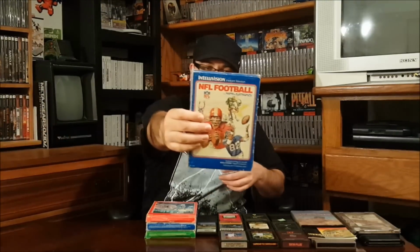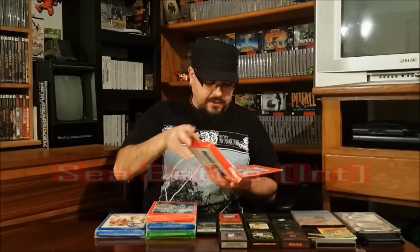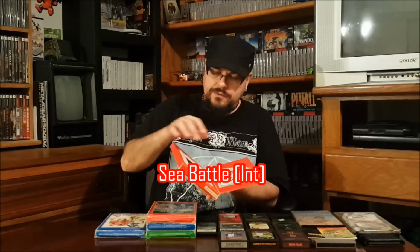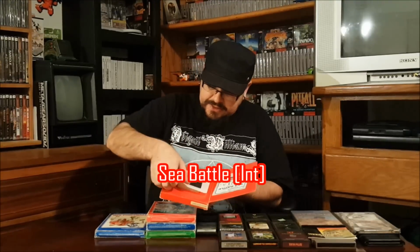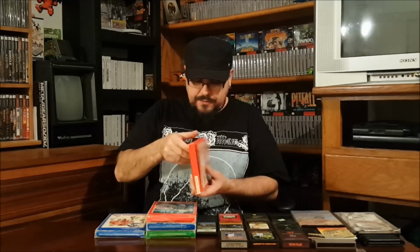And then we got nothing exciting in the NFL Football. This one's got the instructions and stuff. Not really a sports games guy, but you know, it's a complete in box Intellivision game. I'm not going to complain. And then Sea Battle, and this again has little overlays for the controllers, and this one's even got the little plastic tray. Wow, I didn't even notice that before. That's pretty neat. I didn't notice if any of the other ones did. But that's pretty cool and a really neat cover on that one too.